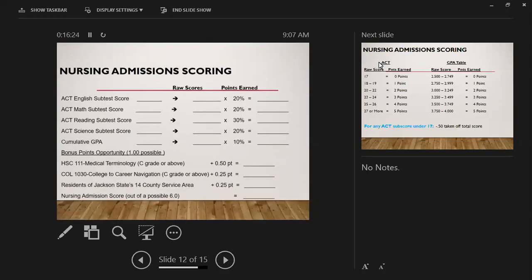Here we're sharing with you the nursing admissions scoring. The English part of the ACT is 20%. The math is 20%, the reading is 30%, the science is 20%. So that's a total of 90%, as we talked about a moment ago. Your cumulative or overall GPA is 10%.